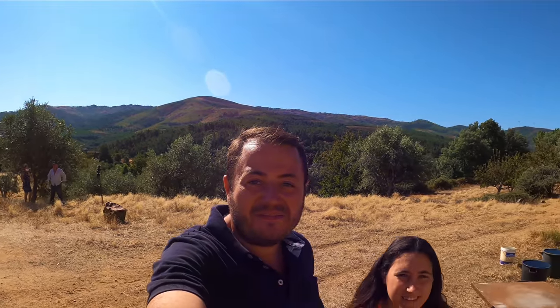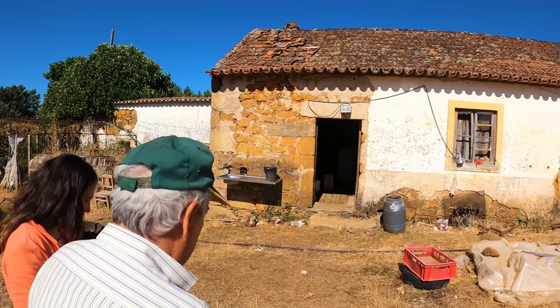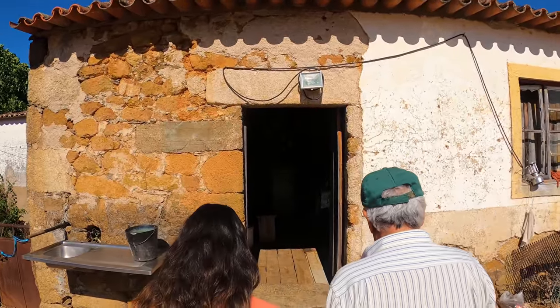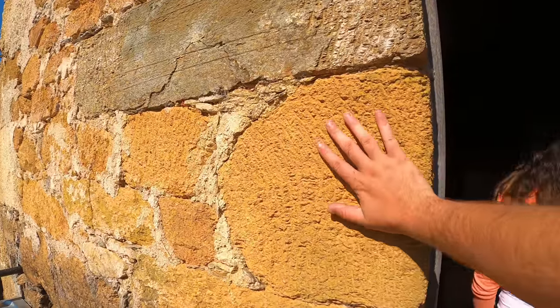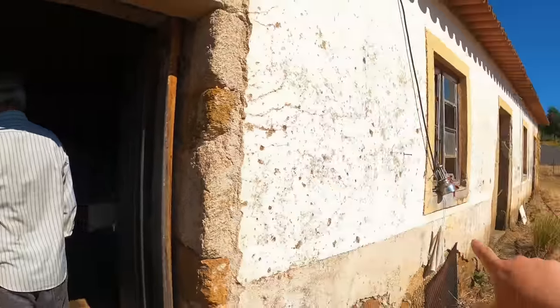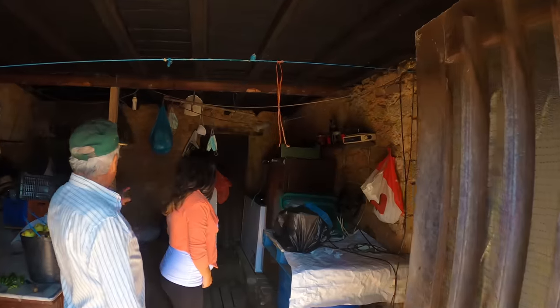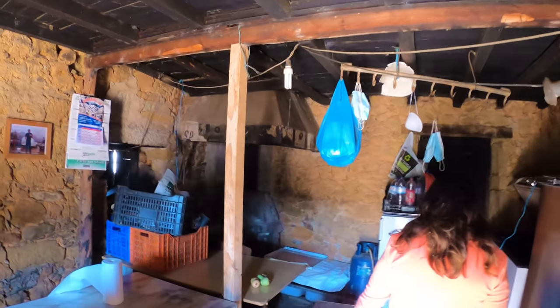Okay, and here's the house here. Okay, so we're now going inside the house. The house needs reconstructing, but it's got this beautiful, it's like a type of schist rock. It's absolutely gorgeous. And it's all like that, apart from the other two doors, which have got granite round them, which is absolutely gorgeous. The house is pre-1951. Wow. So the old fireplace here.